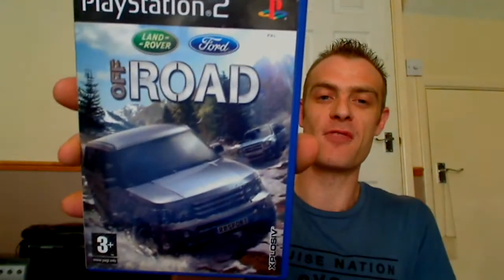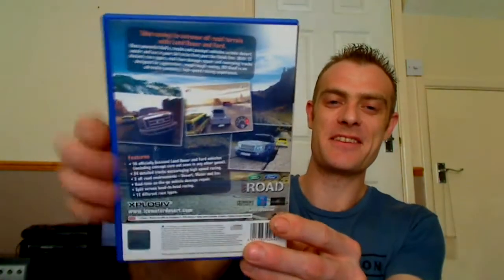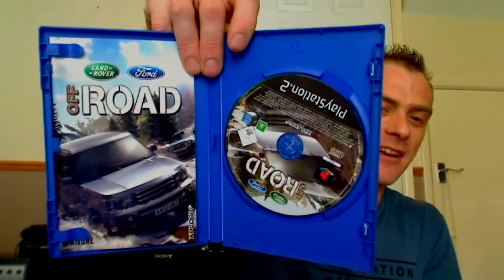It's the same person who gave me the PS2, and the game he gave me for the PS2 was Land Rover Ford Off-Road. I only really wanted this off him because I sort of thought, yeah, this is the next step up from Hardcore 4x4. So we were playing it. It's not very good, but we were having a laugh with it last night. So I'll probably have to put gameplay up of that at some point soon. But that was that one.